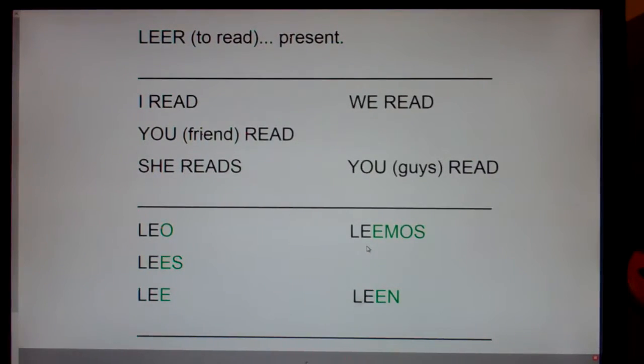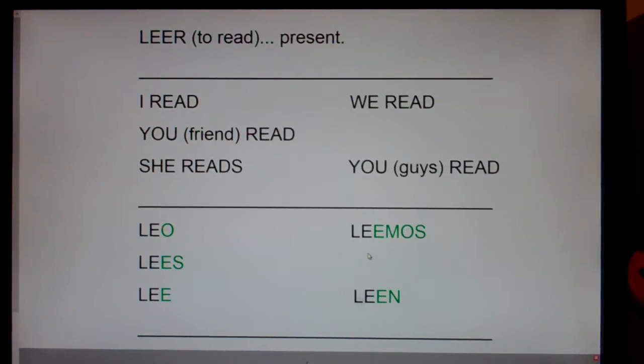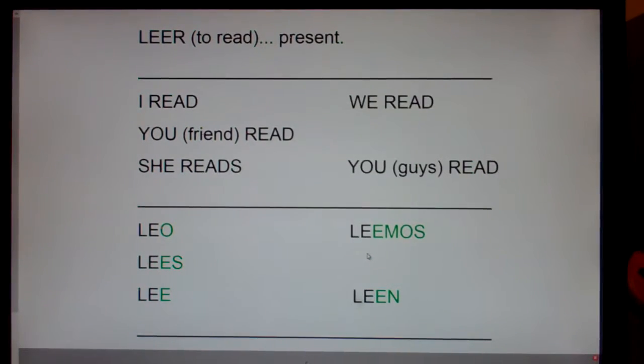No. The only four letters in Spanish that can ever be doubled are C, E, L, R. Everybody say cellar, cellar. In English, almost every letter can be doubled: double E, double I, double L, double R, double T. But in Spanish, there are only four letters that can ever be doubled.